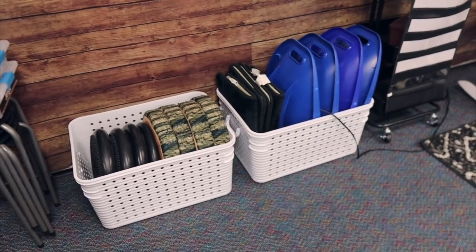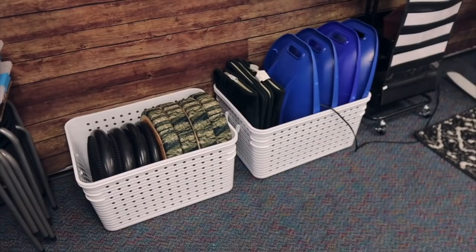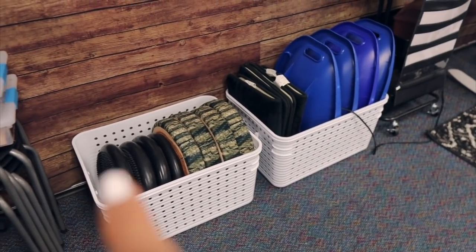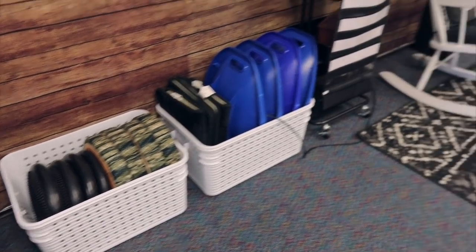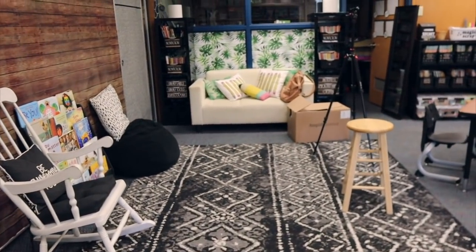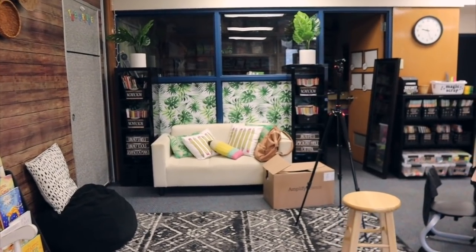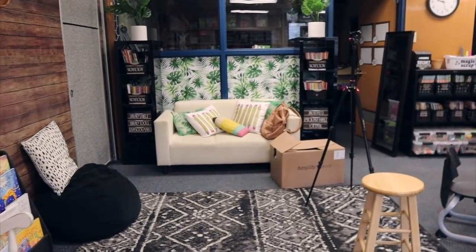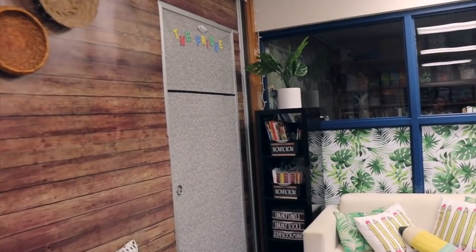So I have that out in buckets. These are from Big Lots and I love them. They fit so much stuff. And pretty much everything is from Amazon except for these little scoop rockers, which are from Big Lots. And then my couch is back and it looks great right here. I absolutely love it. And like I said, I don't know for sure that it will get to stay, but I'm hoping that it will. And then I put out my little bean bag. The fridge is looking so cute.